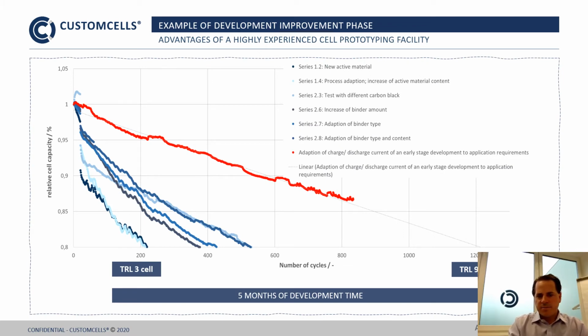Here's a picture of how we develop one electrode from TRL3 level to TRL9 level within around 5 months. You can see that we changed some active materials here. Here we changed the process a little bit and the active material content. Here we adapted the charge and discharge current, and finally reached the needed 1,200 cycles.